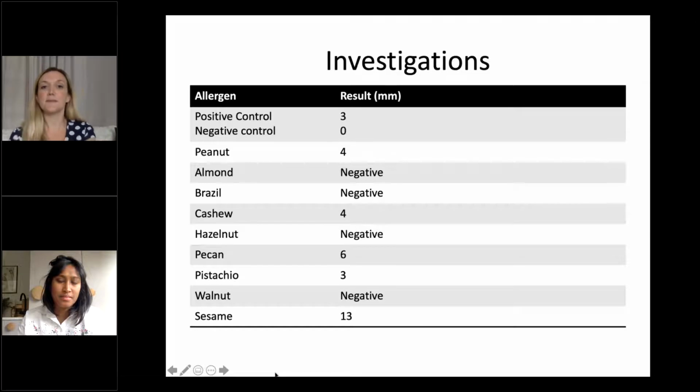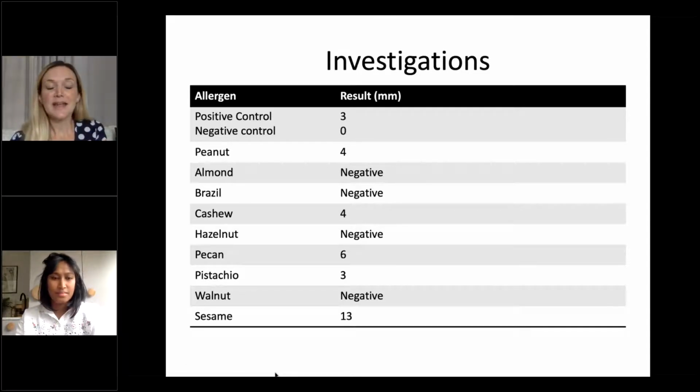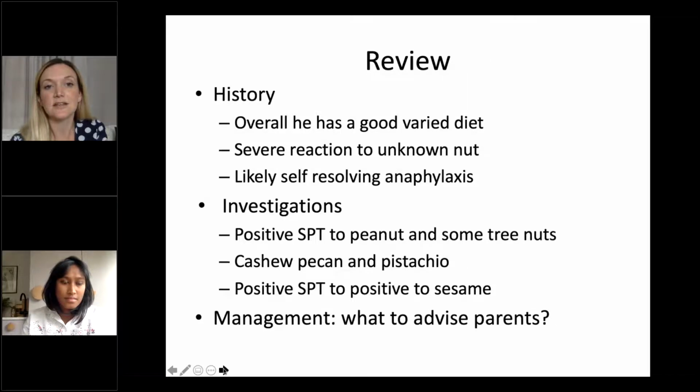So he had some investigations, and they were a bit of a mixed bag. We had a 4mm wheal to peanuts, almond and Brazil were negative, cashew was 4, hazelnut was negative, pecan was 6, pistachio was 3, walnut was negative, and sesame was 13.